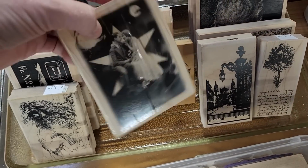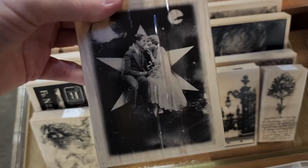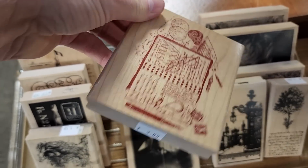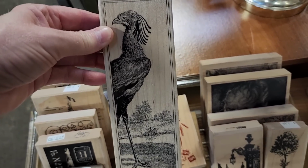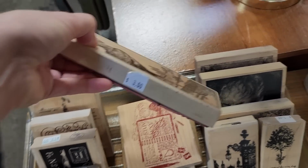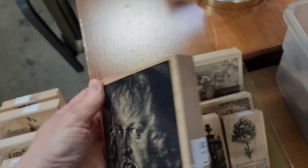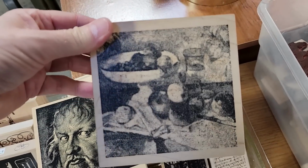This was the most beautiful stamp I've ever seen in my life, hands down. Oh, I was so tempted to buy this, $3. Isn't that dreamy? Oh, and look at this one for Thanksgiving with the turkey. That's a huge stamp, so normally $12. Look at that. You could get it here for $3. And you guys will have to let me know, who is this guy? $3. Oh, I'm thinking, was that Da Vinci?